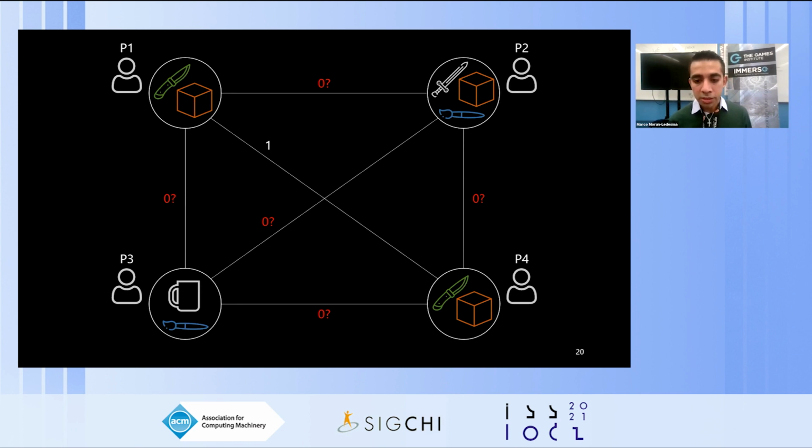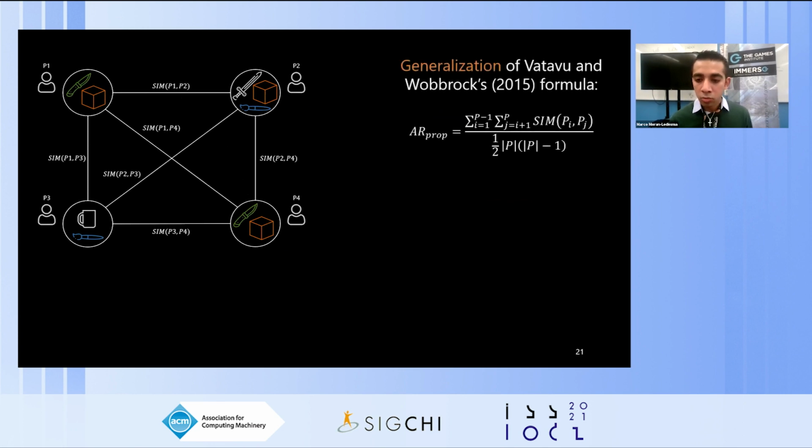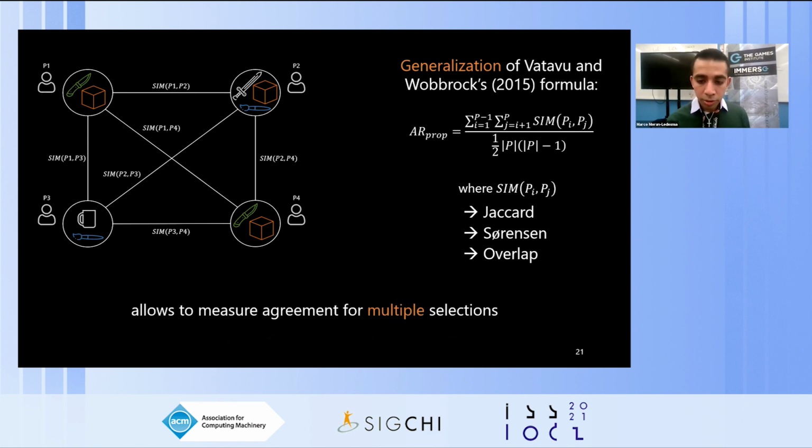So instead of using zeros and ones, we decided to study the similarity of each pair of participant sets. After this, we derived a generalization of Vatavu and Wobbrock's formula that we define as the sum of the similarity of each pair of sets by the number of pairs of sets that could be identical, where similarity can be calculated with one of these 3 set similarity measures: Jaccard index, Sørensen, or the overlap coefficient, this one being the most optimistic. The main feature of our generalization is that it measures agreement for multiple selections, but it also reproduces agreement for a single selection, calculated with Vatavu and Wobbrock's formula.